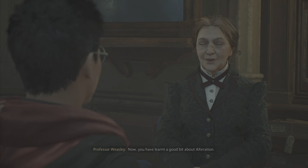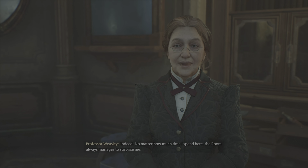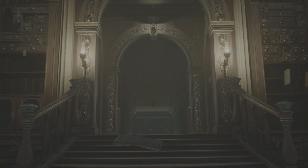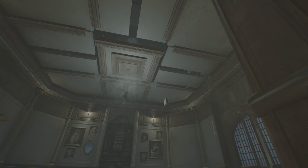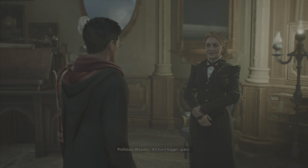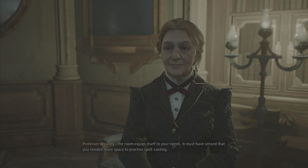Now you have learnt a good bit about alteration. Thank you, Professor. The room is full of possibilities. Indeed. No matter how much time I spend here, the room always manages to surprise me. Itself to your needs. It must have sensed that you needed more space to practice spellcasting.